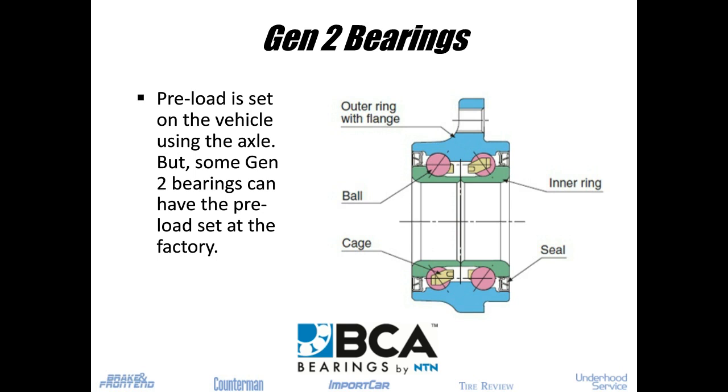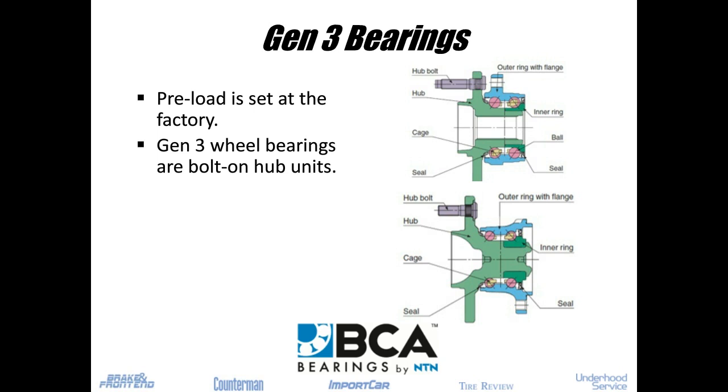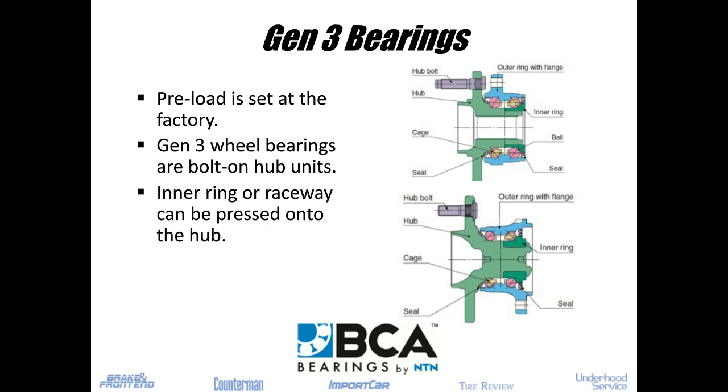And then Gen 3. This is kind of a neat thing that I was just told: it actually has two flanges. You have the flange at the front, and the flange at the back is designed a couple of different ways. It can be pressed on, or it can be orbitally formed, which is kind of a neat way to do it. Just about all Gen 3 bearings are going to be wheel bearing hub units.